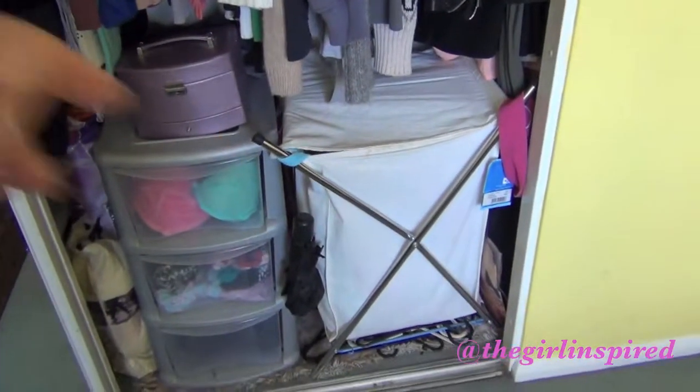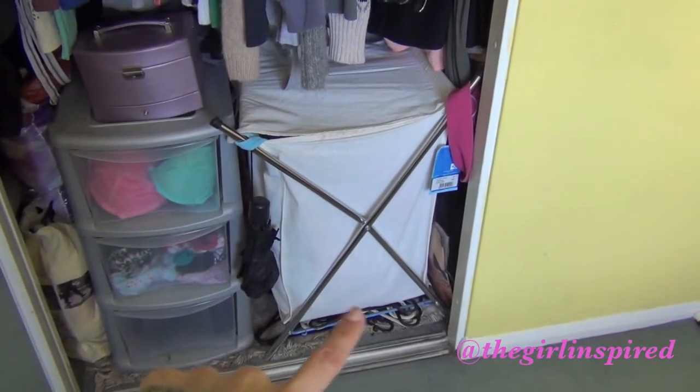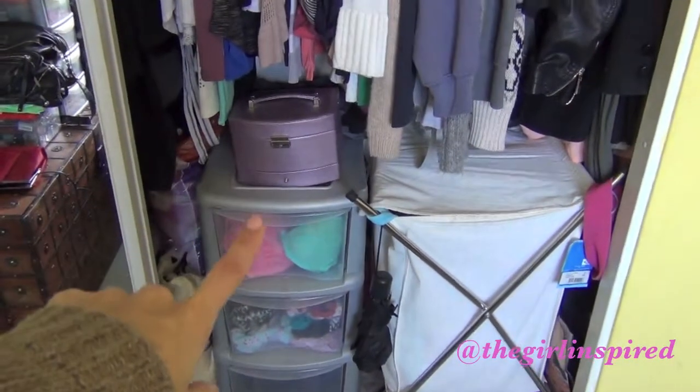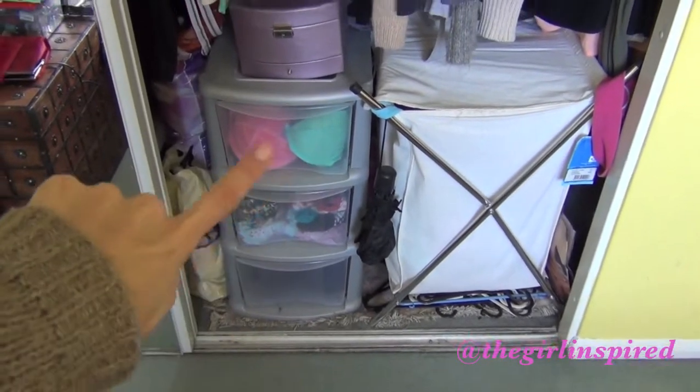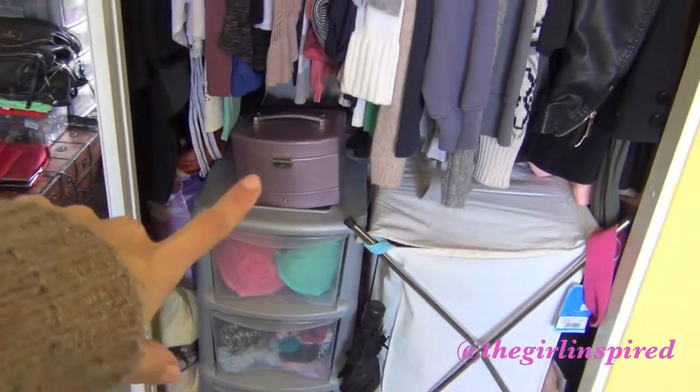Moving down to the bottom, this is my dirty clothes hamper, and I have some spare clothes hangers there. And then these drawers hold my underwear, so I have bras, underwear and socks. And then this is my jewellery box where the rest of my jewellery lives.